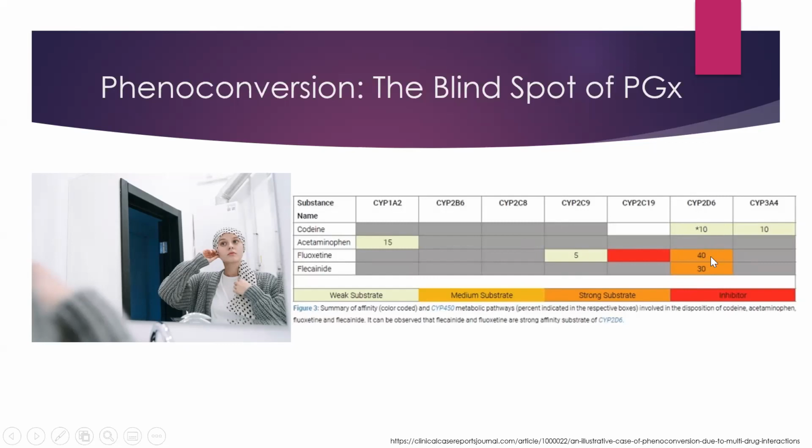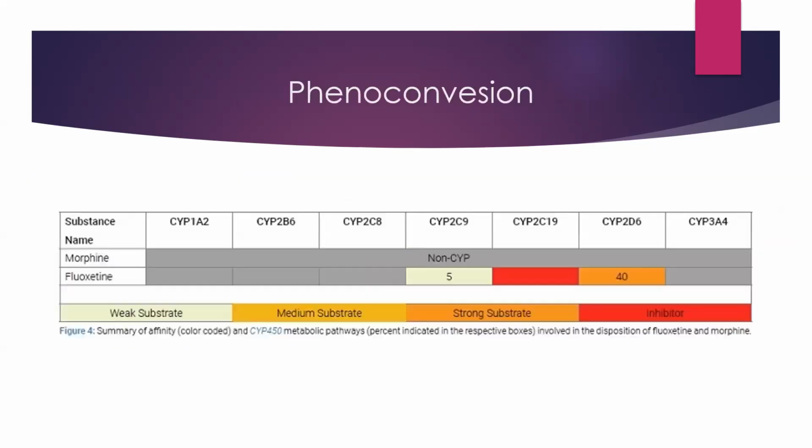But you would think fluoxetine wins over because the percentage is higher, but flecainide's dose is higher. So now she's not only unable to convert codeine to morphine and get pain relief, she's also not able to get her depression and anxiety under control. So what really needed to happen was she just use an active form of codeine, which is morphine, and just stay on fluoxetine.